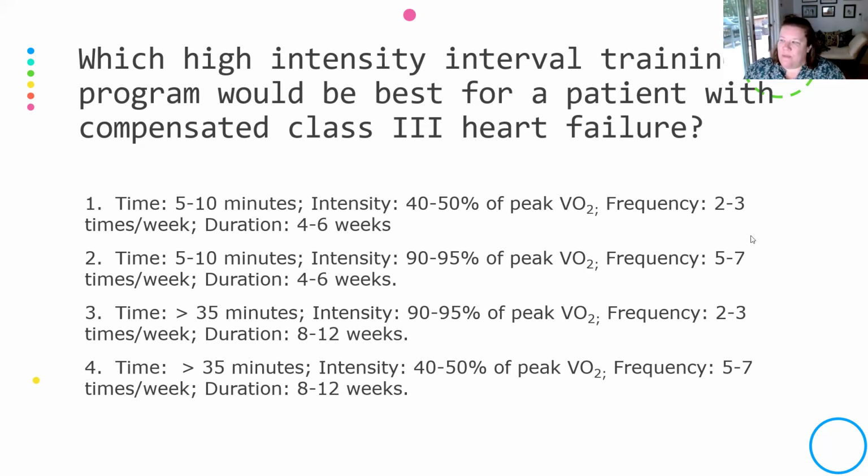It's only 5 or 10 minutes and it's only 2 or 3 times a week. So essentially you could say they're exercising 2 times a week for 5 minutes and you're not going to get any aerobic gains from that. So the intensity of this one and the time and the frequency is just too low for this person to get any gains. It looks like most people didn't pick 2. And the reason 2 isn't a great choice is, again, because the time is so short.